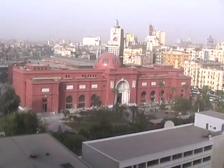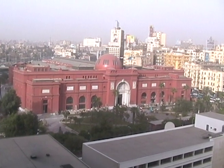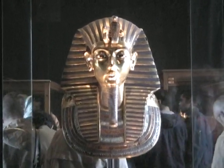And this is the view from the balcony, and it faces the Egyptian Museum, where we are planning to hang out. It's a lovely place. We were there early. The mummy of the king with the mask of King Tutankhamun around his head, or over his head. The mask was also made out of pure solid gold, and it weighs 30 pounds of pure solid gold.